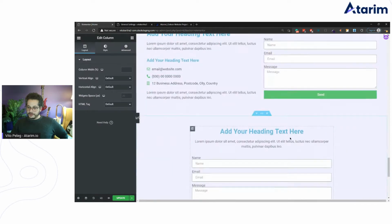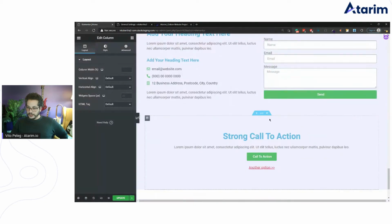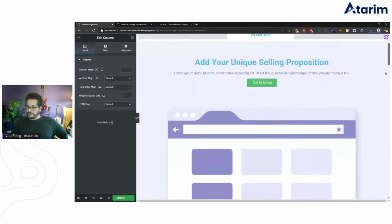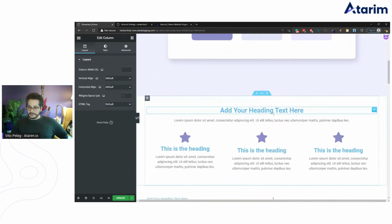And finally, we have a way for people to contact us. So I'm going to keep this one. Great, we have a homepage. So let's review what we have so far. We have a top area here with the menus on the sides. We have a hero section with a unique selling proposition and a subheadline here, as well as a call to action. And I have a nice big picture here.